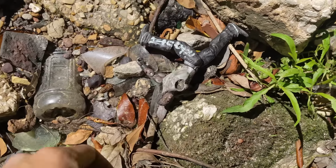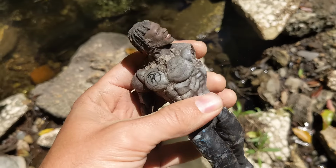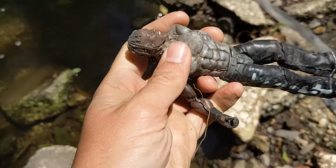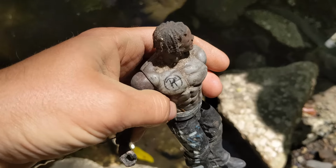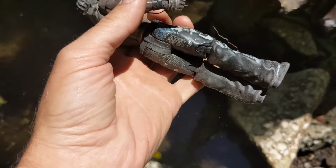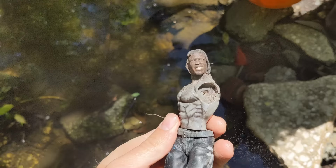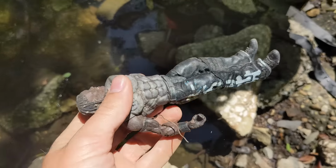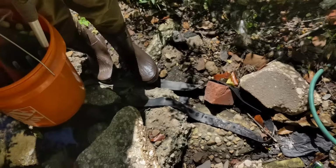I got the first find, babe, and I don't know how we're gonna top it. It's an action figure. Oh my goodness. Look at this guy. Hey, he's got a, oh, is that an R right there? I thought it was a K for a second. Yes. This is glorious right here. Well, I guess since we picked it up, we'll take it out of the creek. Yep. And that's it. That's the find of the day right there.